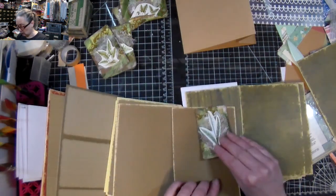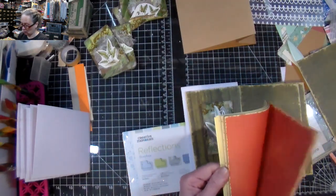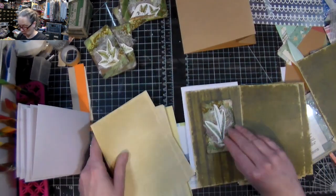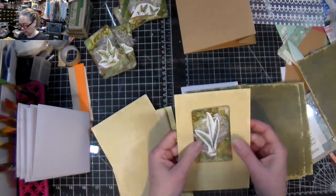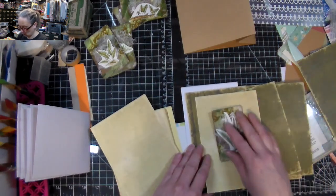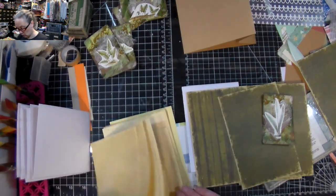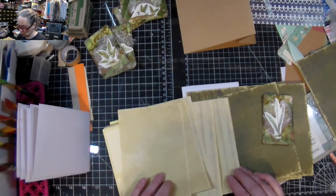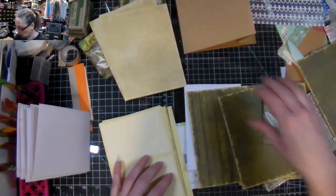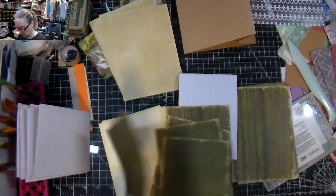I think I like the green better. So the green could be good. The yellows might be a good choice as well, maybe. Probably the yellow would not show as much of the edge that's missing. So maybe the yellow could be a good substitute, depending on what paper we put on top. So let's pull out the yellow and these greens, just because for now those are probably the ones that I like the most.